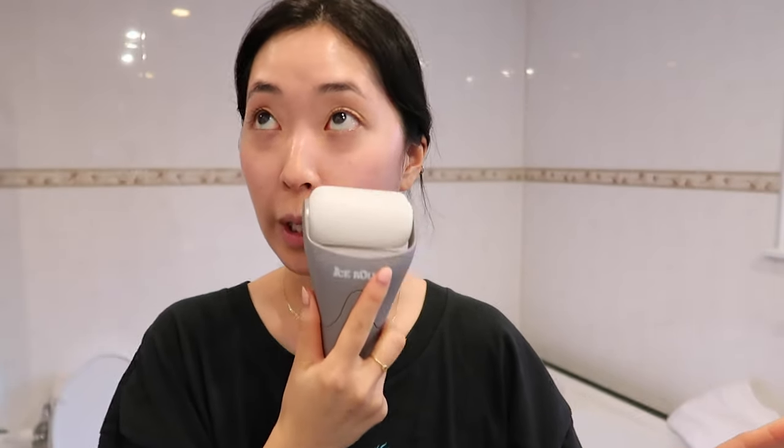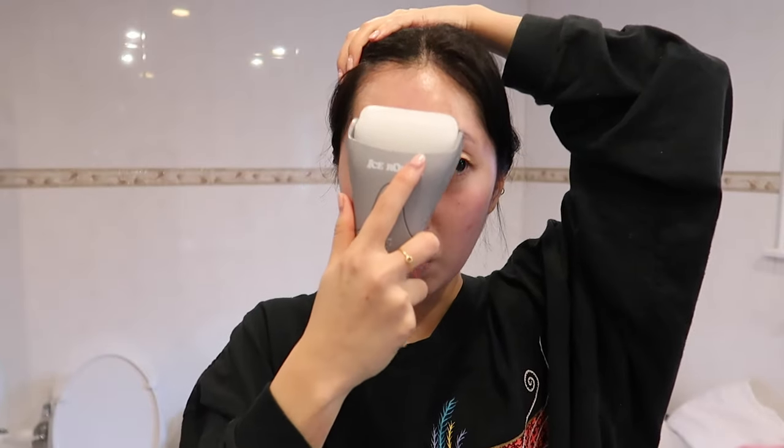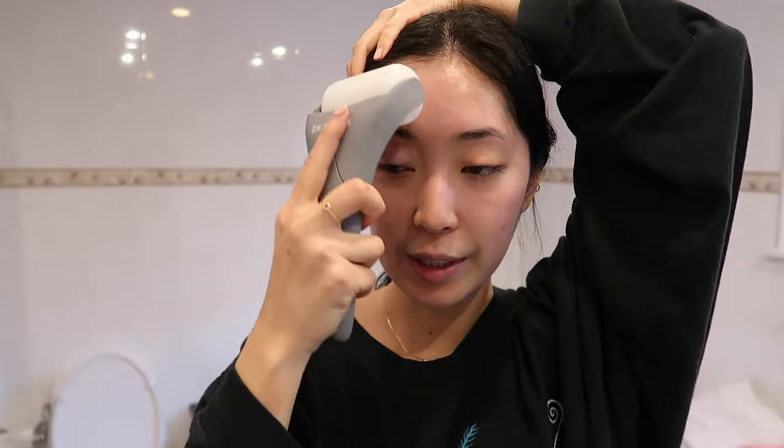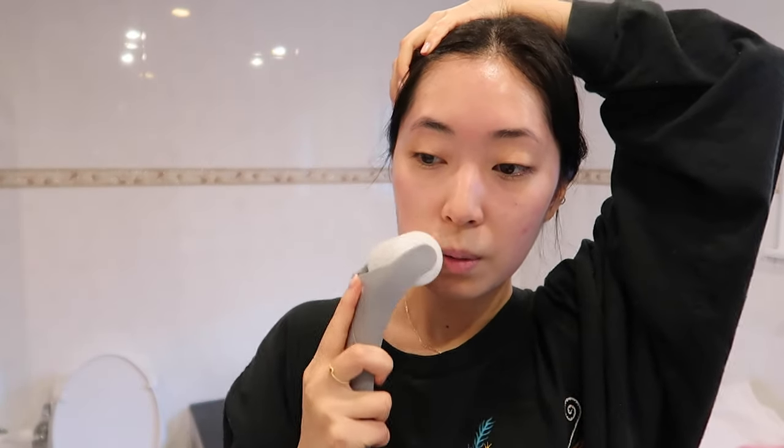I've talked about this in so many of my other videos too. I've been doing this on the daily and I think this is one of the reasons why I don't break down as much as I used to. I mean, there are other reasons why I don't break out as much, but this really does leave my skin feeling and looking young, glowy. There's so many benefits to ice rolling. It's good for anti-aging. Gets the blood circulation going.